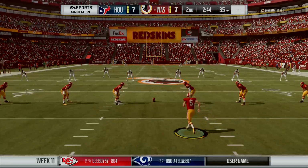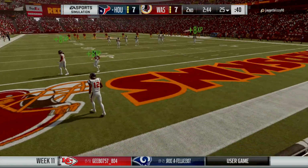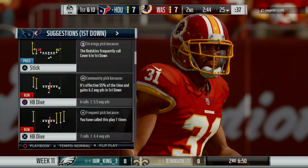So we're right back where we started, all even as the kick's away. And this will not be returnable. It's out of the back of the end zone for a touchback. And the Texans set to come onto the field.